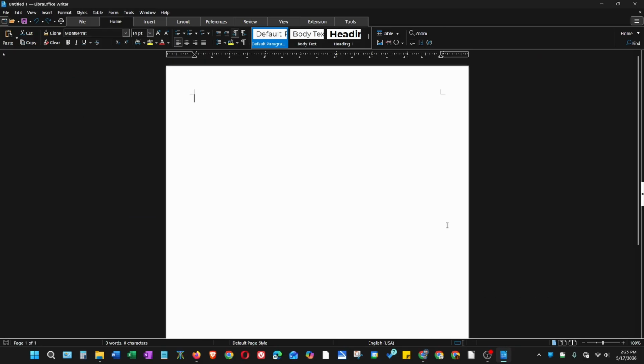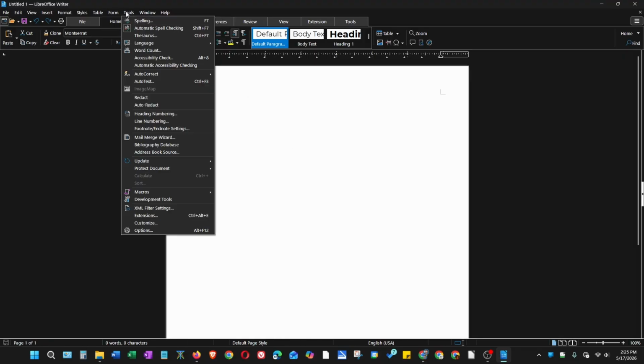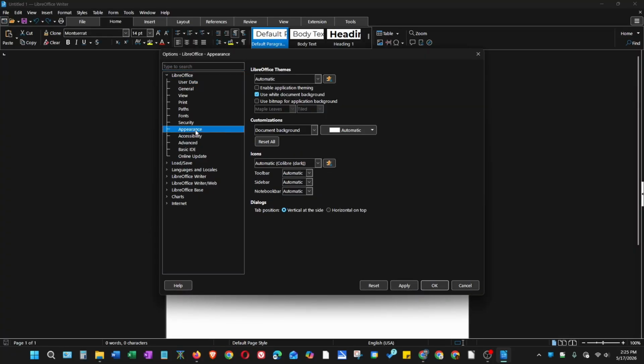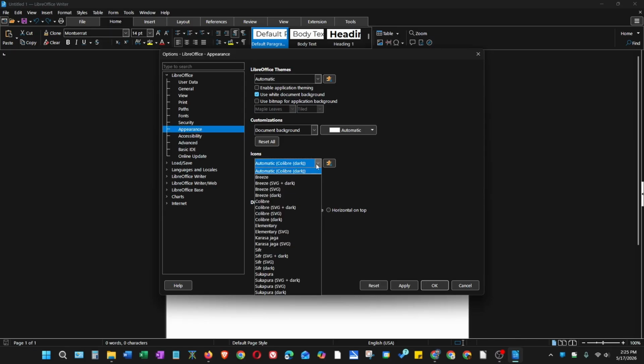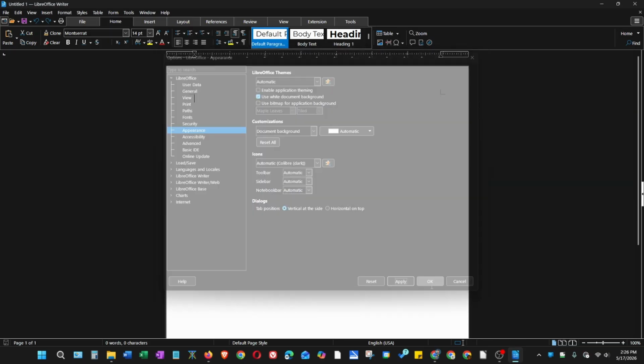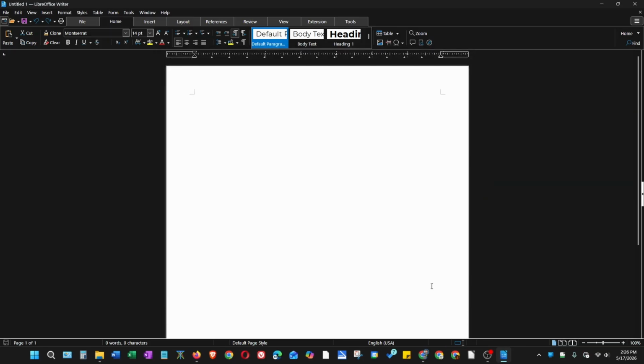To really match the Microsoft aesthetics and avoid visibility issues in dark mode, let's check your icons. So you want to go to your options, go under Tools, Options, and you want to go under Appearance, and make sure icons is set to Automatic or Colibre. If it's not set to that, click apply, click OK. This mimics the style of Microsoft icons so your eyes know exactly where to go.